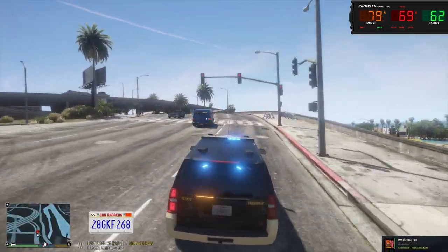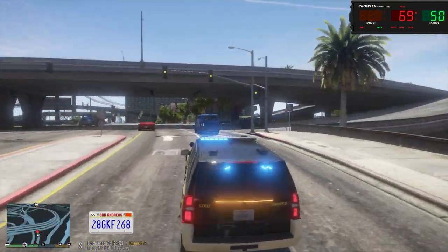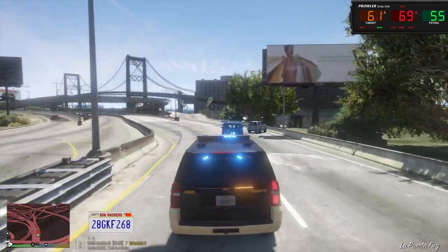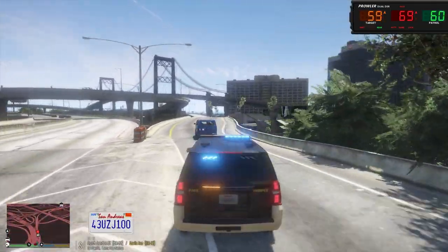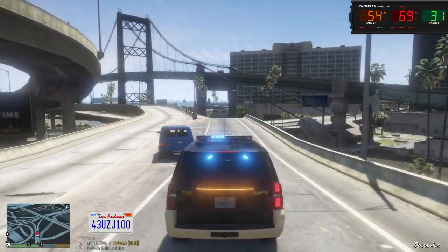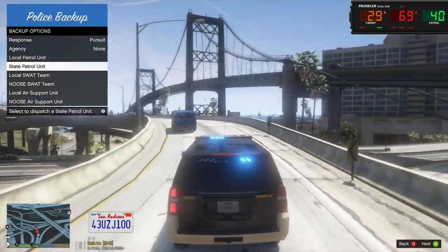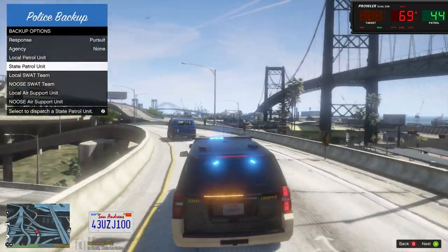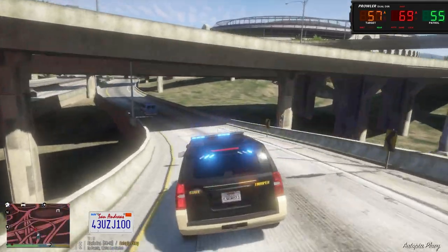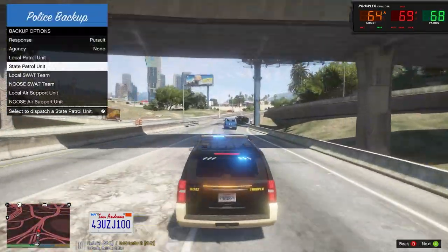Little Seoul. Suspect heading south in Little Seoul. Dispatch, perfect sight. They're in a Youga, heading south, doing 60 miles per hour in South Los Santos. Suspect has entered the freeway. Suspect heading south in South Los Santos. Suspect leaving the freeway.